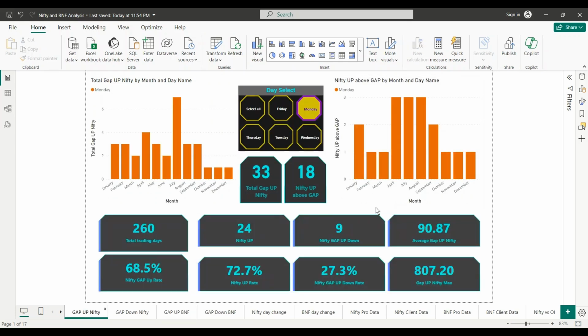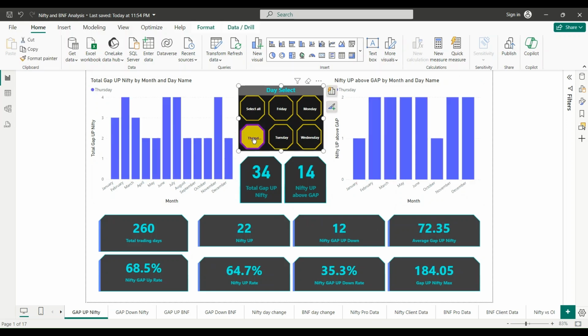So how easy it is to visualize this data, right? From tables it's very difficult. Let's see what else we can do here. Let me focus first on this gap up Nifty chart. We can also, let's say, look at expiry Thursday. I'll choose Thursdays. So on Thursdays 34 times gap up. And look here, February has high gap ups, then June, July, and November.